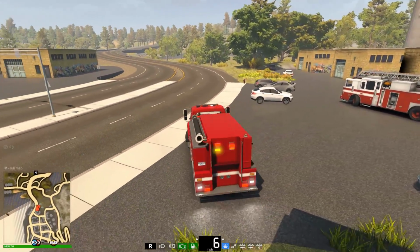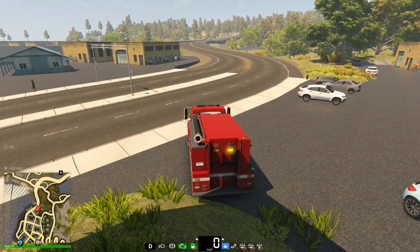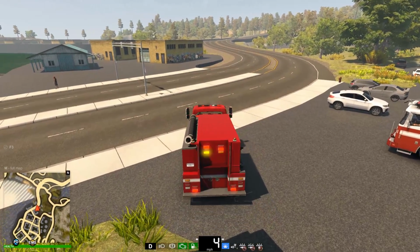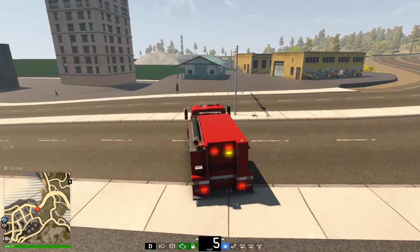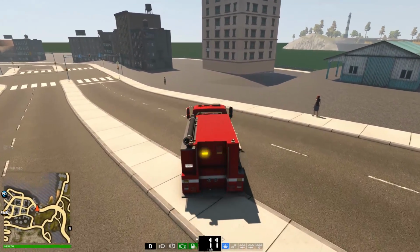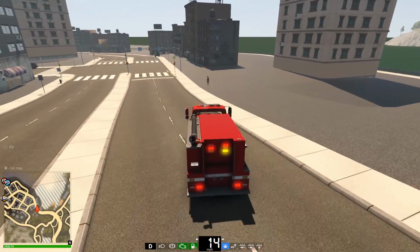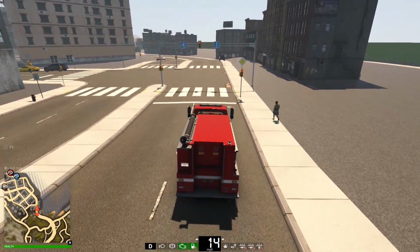I'm gonna head back to quarters. See? You become a firefighter after all. You already say back to quarters. Look at that. We had two apparatus on scene. You're going the wrong way. Oh, you're going to cross that way. Oh, I'm just going to cross. I got my lights on. It's the can-do-anything lights.